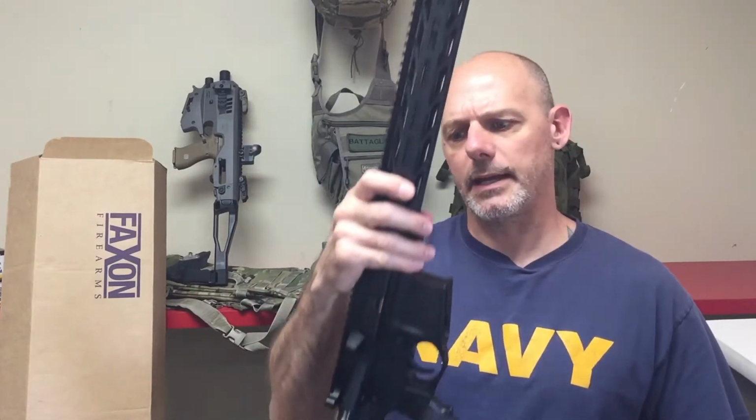But Faxon Firearms, they are a division of Faxon Machining. I believe it might be Faxon Machining Company or something like that. And I think they have done years upon years of machining in other industries. And they are gun enthusiasts, the guys who own it, or at least the guys who are partners together from what I read. And then they got into machining barrels and piece parts.